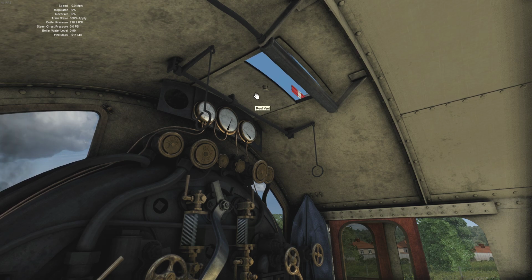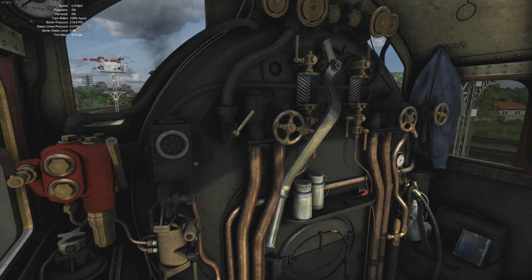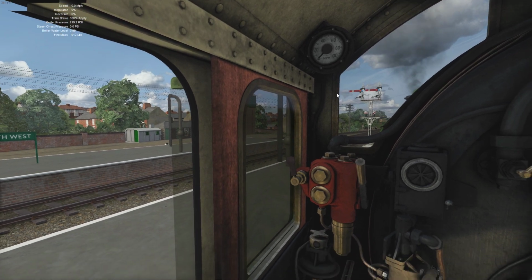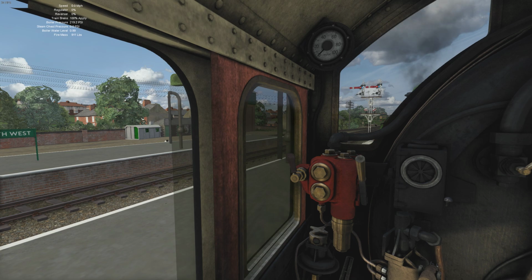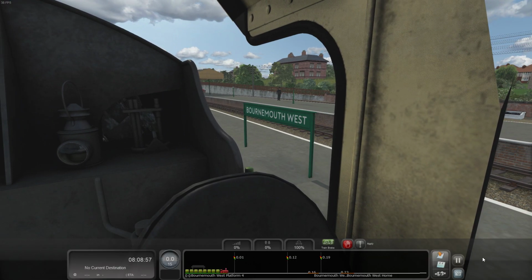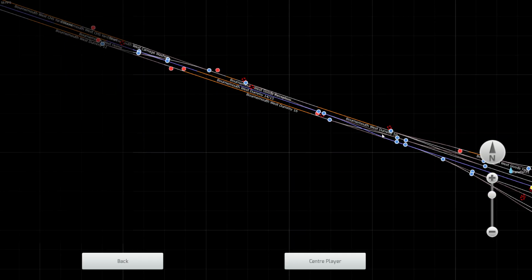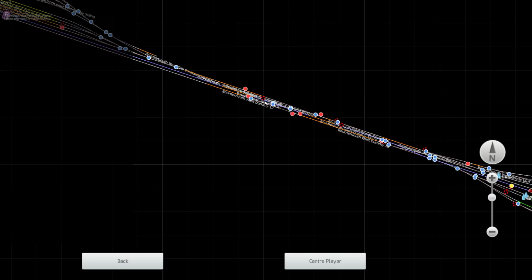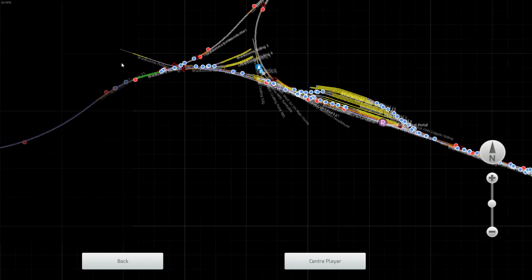We got our roof. Our fireman's window. Driver's window. This has speedometer. Oh, could this be? Let's go ahead and check our track real quick. Be sure that we can get out on the road without running into anything important.